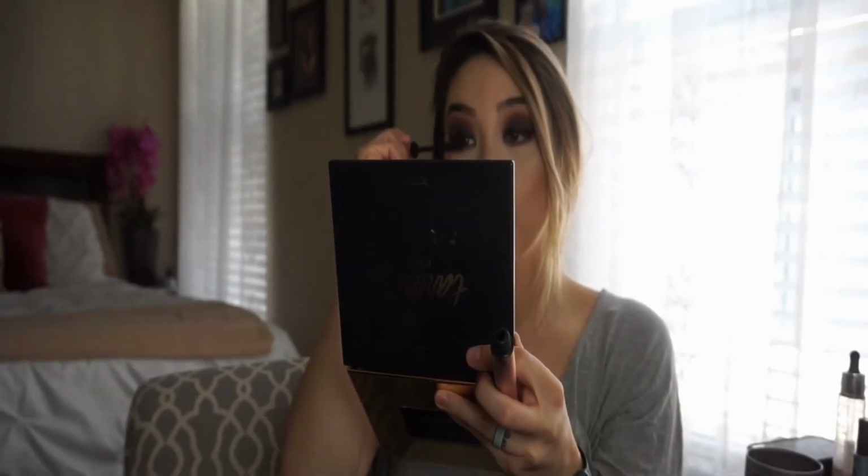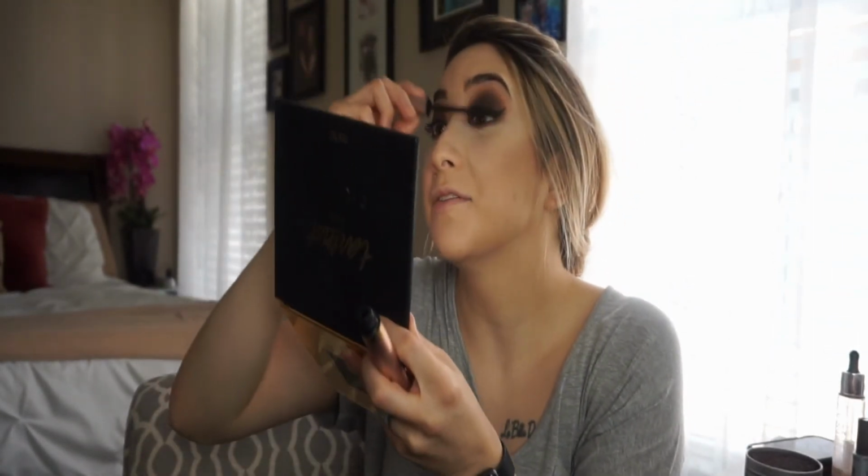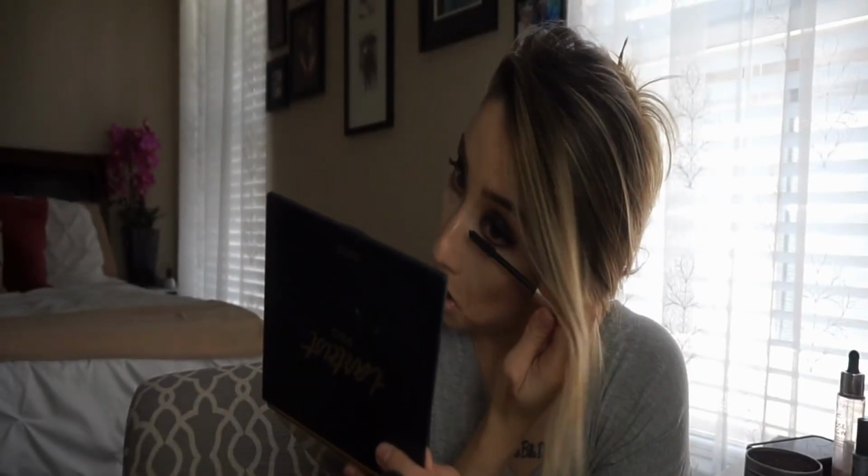All right, so I don't use falsies. I only use falsies if I'm going out. I can't do it every day. You know why I also like to do smoky eyes? Because my eyes are light brown, and I feel like when my eyeshadow is darker, my eyes pop. I don't know if you can tell. I'll take a selfie later. Don't forget to do your bottom lashes.